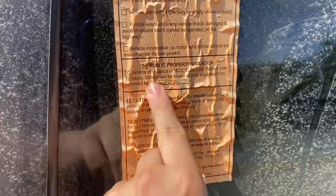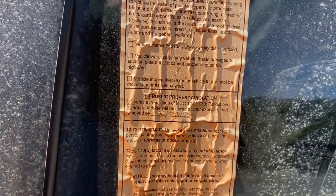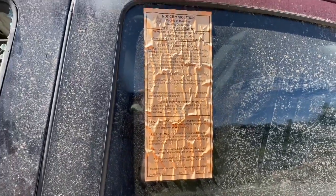Anyway, what's really interesting about this specific notice, though, is the date it's going to be towed away on. That's May 28th, 2020. It's currently June 14th, 2020. This car was said to be towed away quite a while ago, and it's still here.